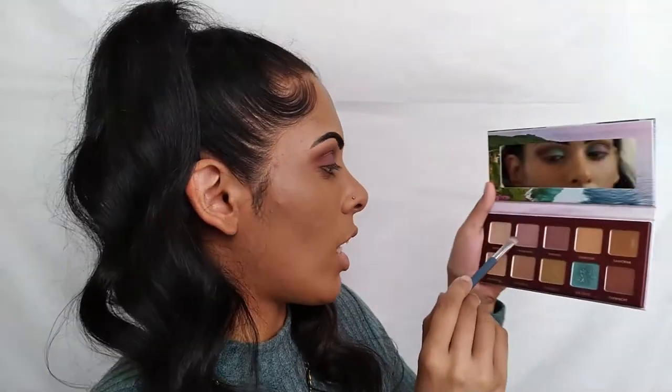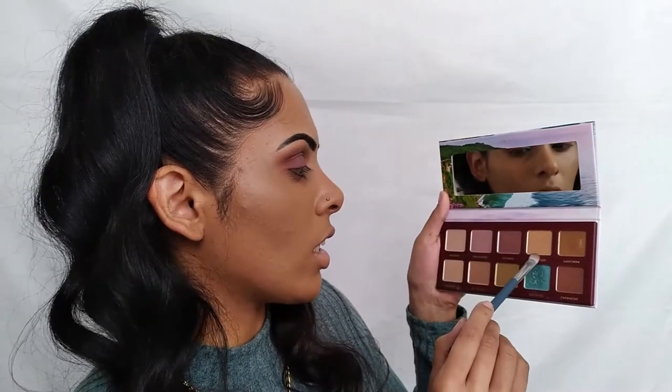Like, I'm obsessed. So now we're gonna get into doing the bottom lash line, and we're just gonna keep it real simple. I'm gonna go in with Enchanted and Sun-Kissed. We're gonna mix those and use that as our under eye.